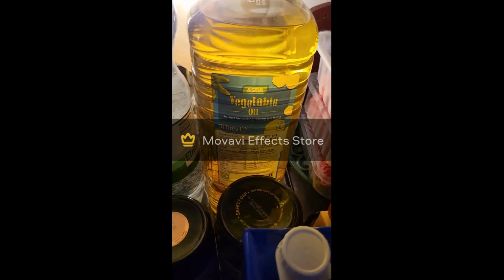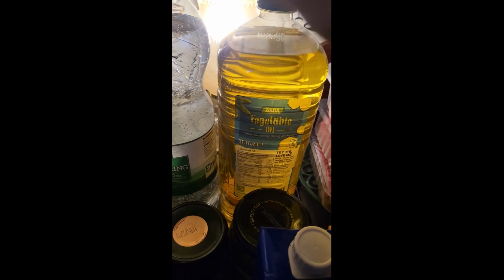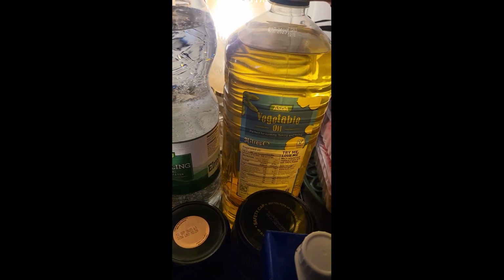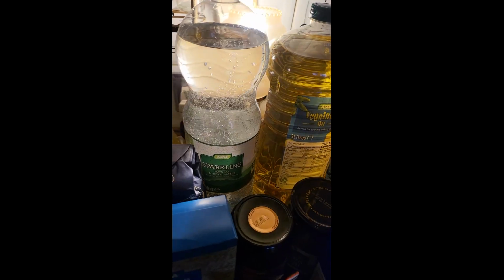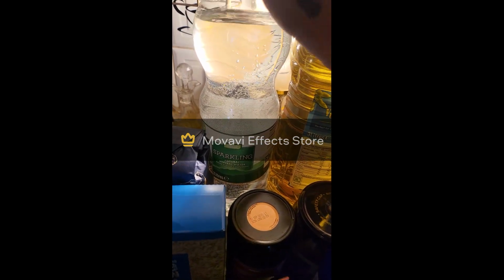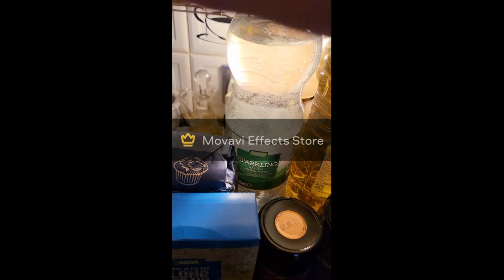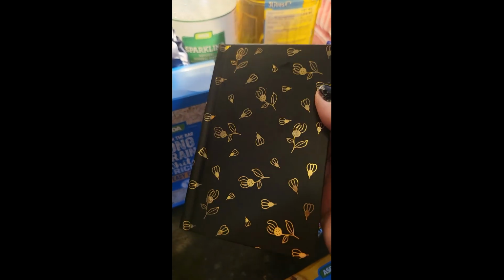I picked up a big 3 liter bottle of vegetable oil because it's worth it more to buy the 3 liter in one than buying 3 small liters, and it takes us a long time. I picked up sparkling water for when I'm making pancakes, and I like to drink it in the evening as well. I picked up for myself a little black notebook.